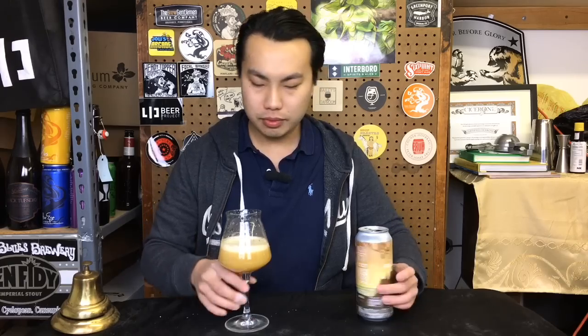Beer pours out hugely hazy, full-on opaque, light gold to straw color, very, very hazy stuff. Let's get the aroma on this one. A little bit yellowish of a head. Yeah, smells like familiar haze. It's orangey. It's decently Citra. I mean, it's all those cheater hops. It's just hugely hoppy. Nothing too distinctive about it.